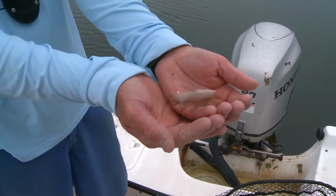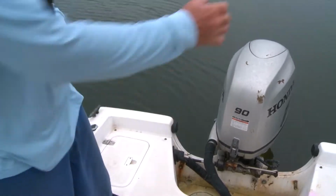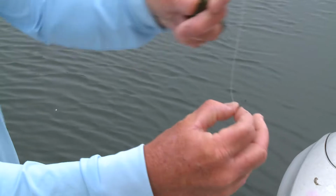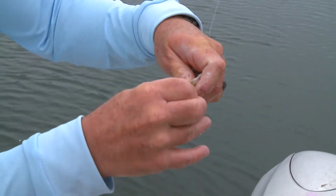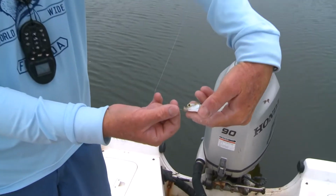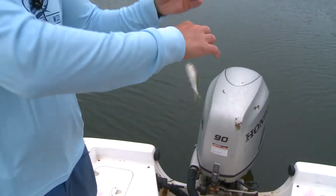So these are threadfin shad. And what I like to do is just take a hook and open their mouth here like that. Right in and then between their eyes without actually getting the brain. And now he's ready to go. Get out there and catch us a fish.